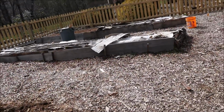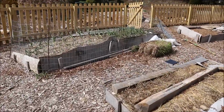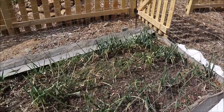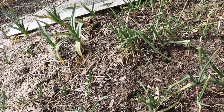Planting beets, radishes, peas, lettuce. I already got the garlic and onions. Onions are starting to fatten out their stems. I've never been able to grow good onions here, but I think I just wasn't starting them early enough in the fall because these are looking way better than I've ever gotten them.